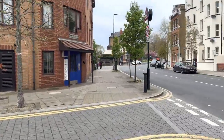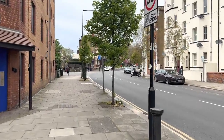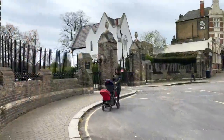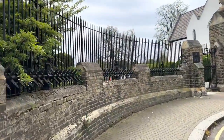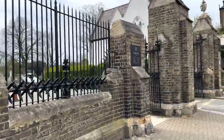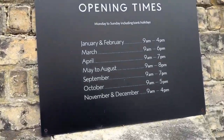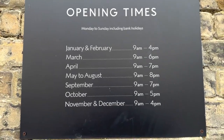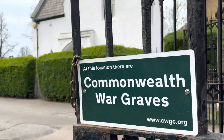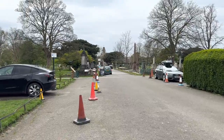Still on Willesden Lane. I think we're coming up to our first turn-off point. Green space. Stop here on the left. And yep, here's our first green space to have a little look around. And it's Willesden Old Cemetery. And located here, as you will see, Commonwealth War graves, amongst other things.